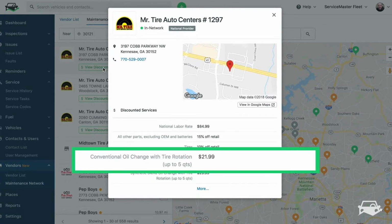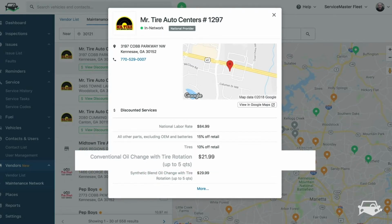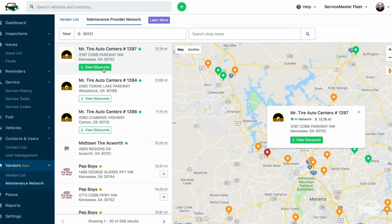Part of the program, they have on there a list of their prices, what they charge for oil changes, all the way down to diagnostic procedures. It makes it really easy to look and see who I want to take this vehicle to.